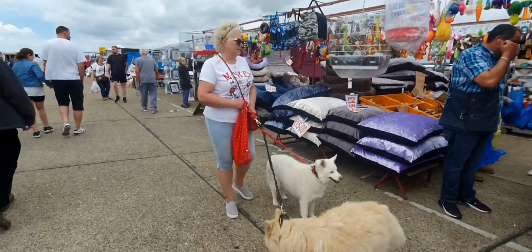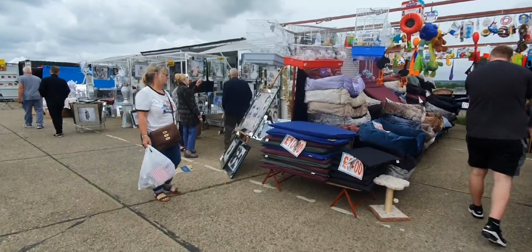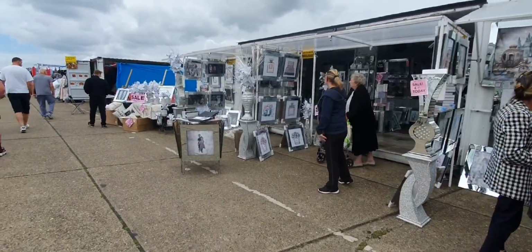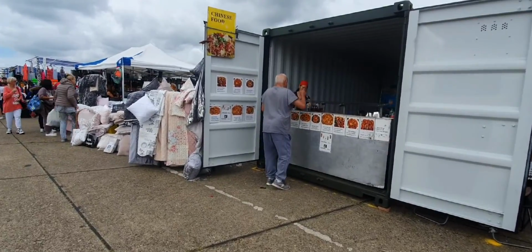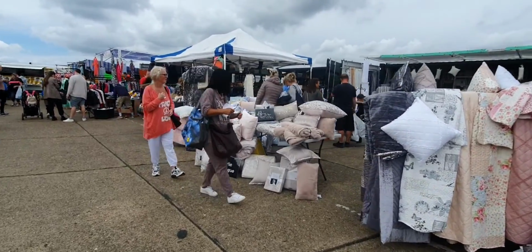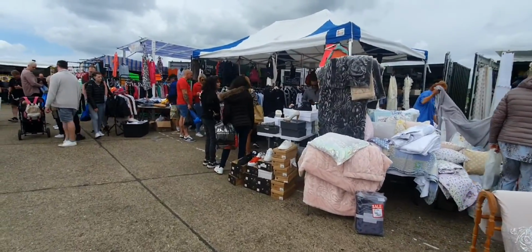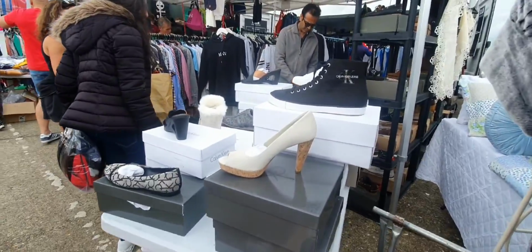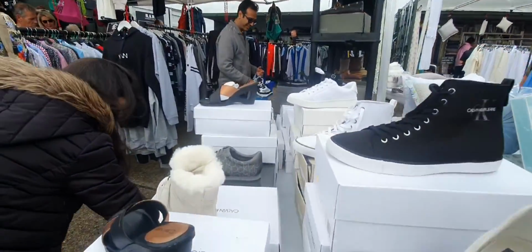Pet shop where you can get pet bones, you can get pet beds, you can get collars. I think there's a store further down that does doggy jumpers and personalized collars and things. Chinese store. Looks like that man wants his breakfast. What have we got here? Okay, so we've got replica shoes, Calvin Klein.